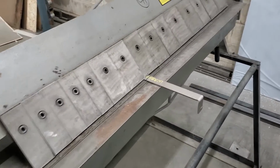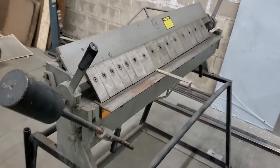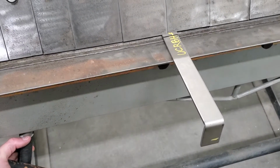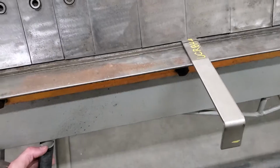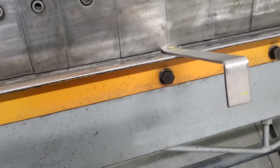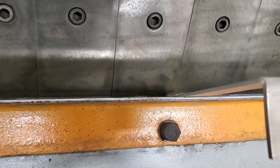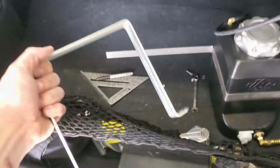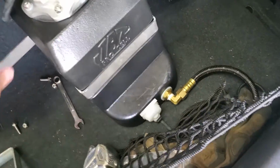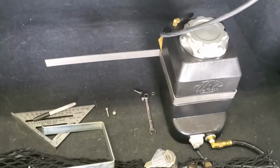Making my new mount in titanium. I didn't want to just trace this because this fits loose. I wanted it to fit tight. See, now it's nice and tight. Just gotta cut it and drill the holes and we're good to go.